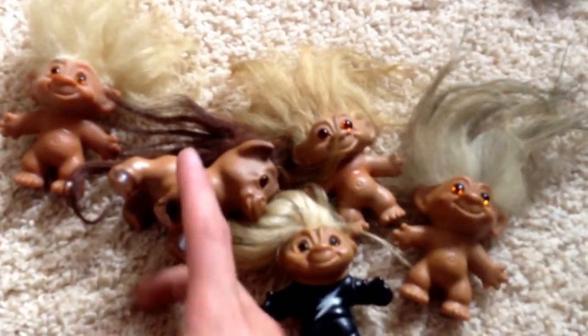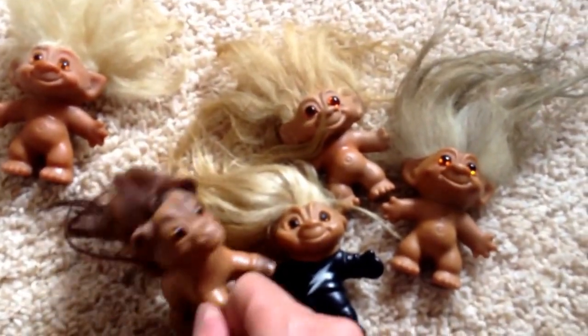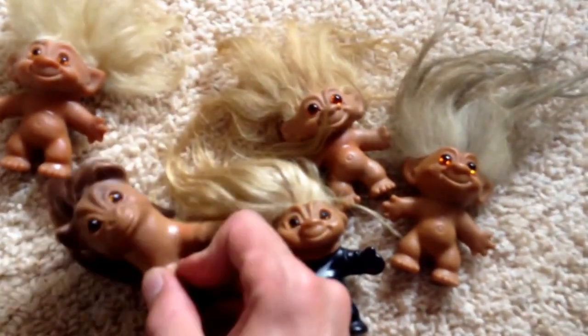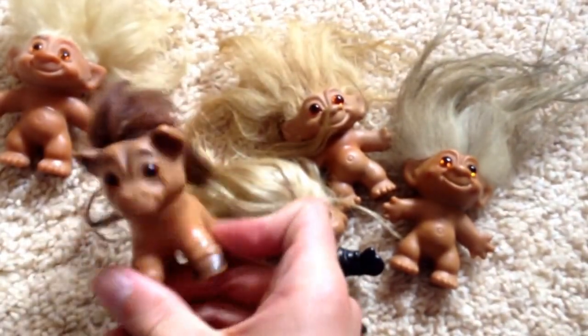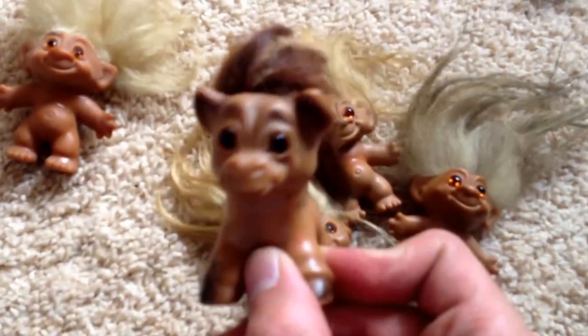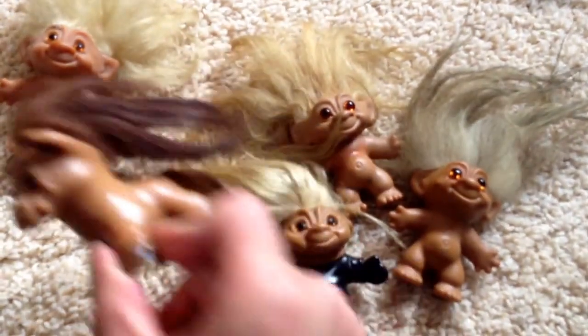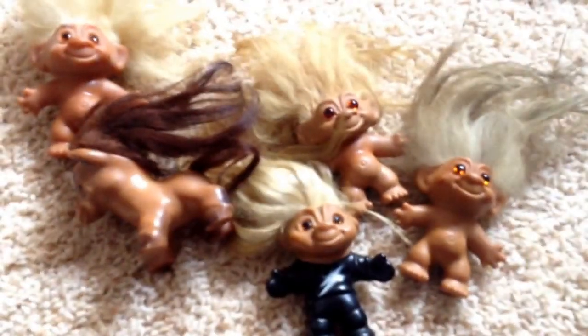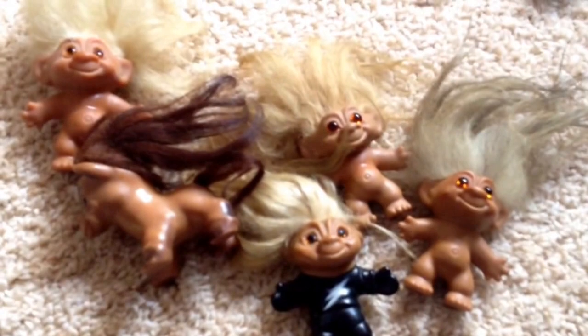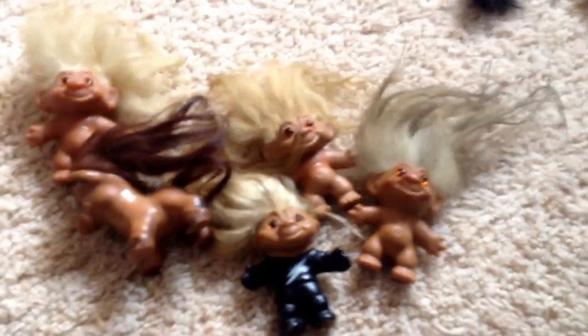Someone with some knowledge on trolls, you know, you've all seen me picking up a lot of trolls recently for a specific friend of mine. These are some incredibly rare trolls, I imagine. 1964. These are the oldest trolls I've ever seen. No way is that little horsey fella worth 50 quid. Come on, guys. Give me some help here, because old Conspiracy Boy doesn't know as much about trolls as he'd like. So yeah, this was a day shopping for me.